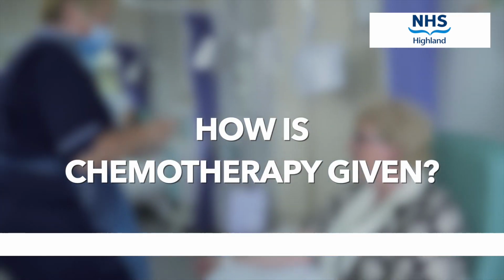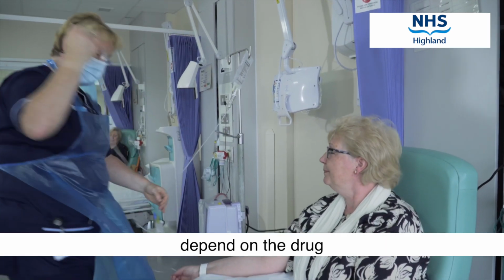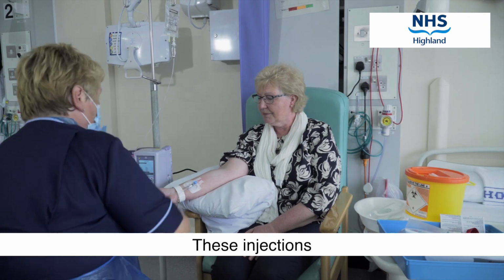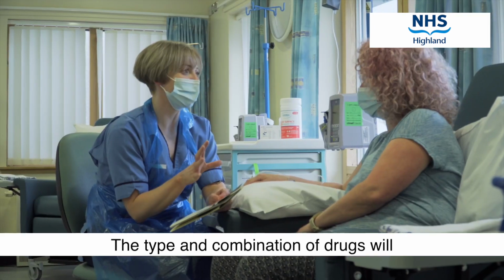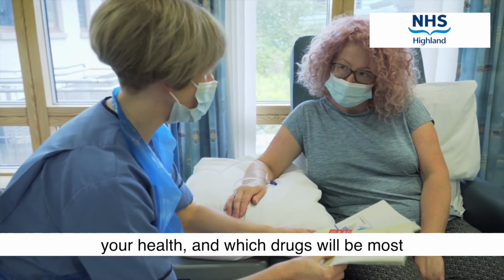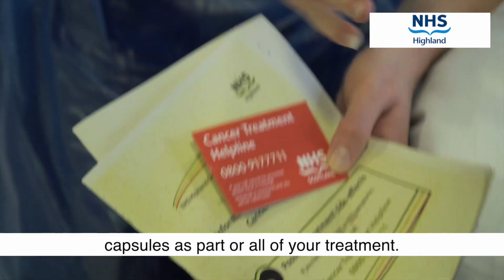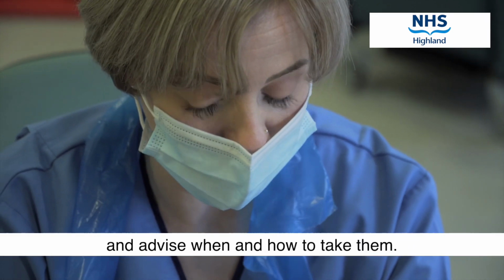How is chemotherapy given? The way chemotherapy is given will depend on the drug and the course of treatment you need. An intravenous injection or drip is the most common way of giving chemotherapy. These injections may be given over a few minutes or several hours or days. The type and combination of drugs will depend on your particular cancer, your health, and which drugs will be most effective and safe for you. You may be given tablets or capsules as part or all of your treatment. The nurse will explain the medicines to you and advise when and how to take them.